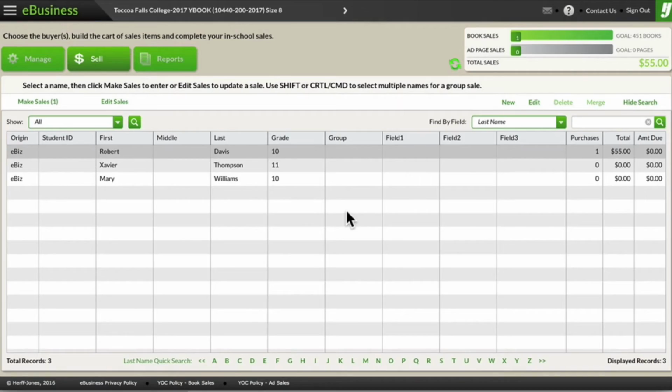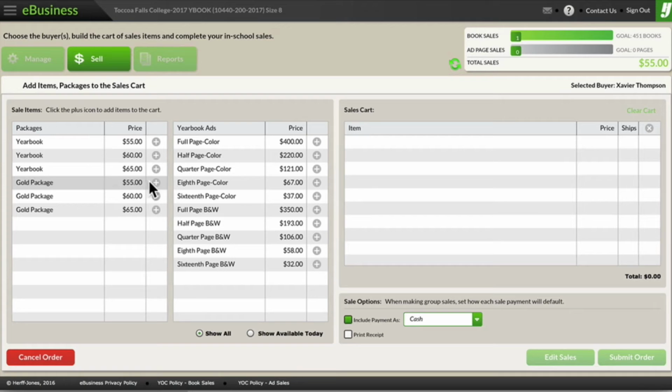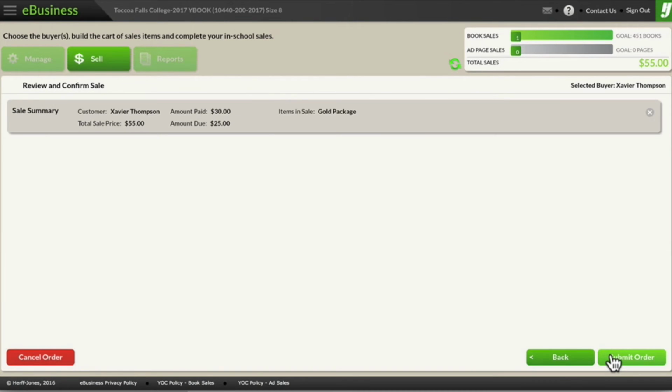Let's walk through one more sale to show you how you can enter partial payments and how you can adjust personalization information. Select the student for whom the purchase is being made, then click Make Sales. Add the item or items to the cart. And in this example, I'll click Edit Sales. At the top of the next screen, I'll enter a $30 payment. I'll also adjust the personalization name. Then I'll click Review Order. If everything looks correct, click Submit Order.